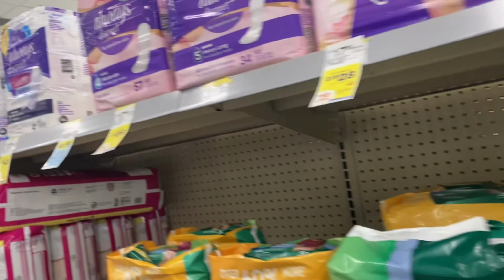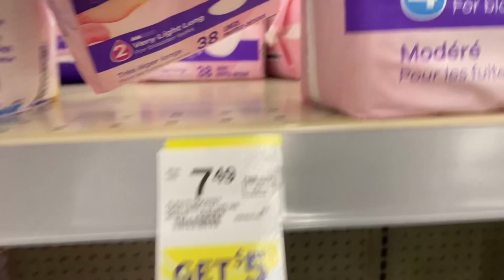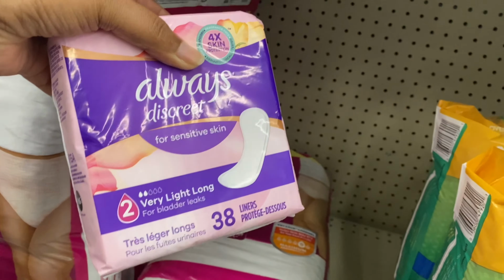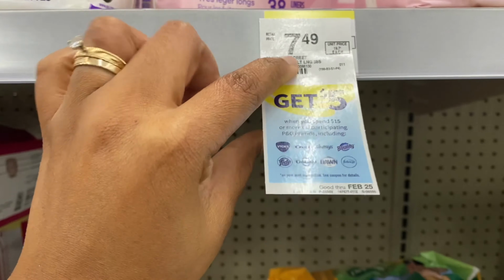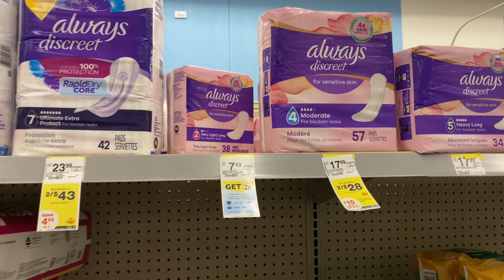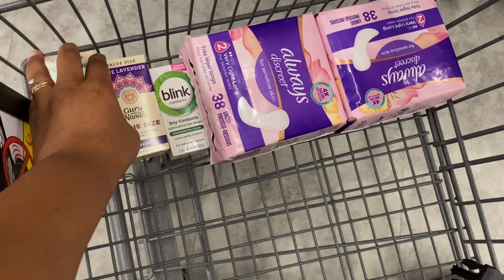All right guys, so the next item I'm grabbing is gonna be 2 of the Always pads. Those are also included. These are priced at $7.49, and these are regular price. So if you want to use a 20% on this item you can, but I'm not going to because I need my total to be over $30. So this is everything that I'm gonna grab on the spend 30.